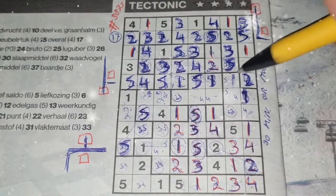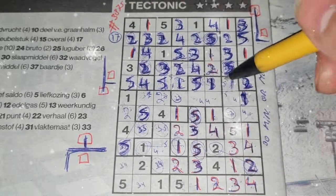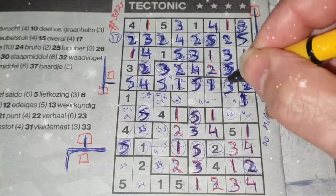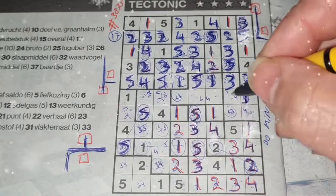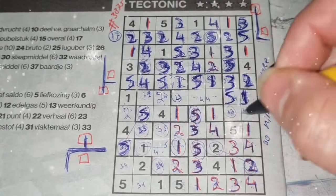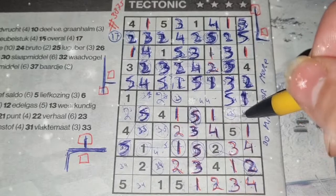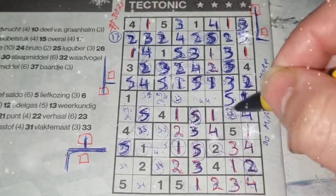I think this box should be a 3, because it can be 1, can it be 2? Should be a 3. Can it be a 4? Can it be 5? Yes, definitely a 3. These two boxes, can it be a 5? So one box left for the 5 should be there. Two numbers left, the 2 and a 4. We have a 4 there, no 4 there. 4 should be here, and the 2 goes there.